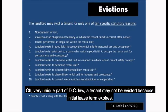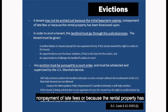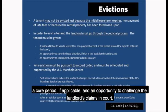Very unique part of DC law, a tenant may not be evicted just because the initial lease term expires, non-payment of late fees, or because the rental property has been foreclosed upon. Now, no matter what the reason, a landlord must go through the judicial process. That includes providing a notice to vacate if required, a cure period if applicable, and an opportunity to challenge the landlord's claims in court.